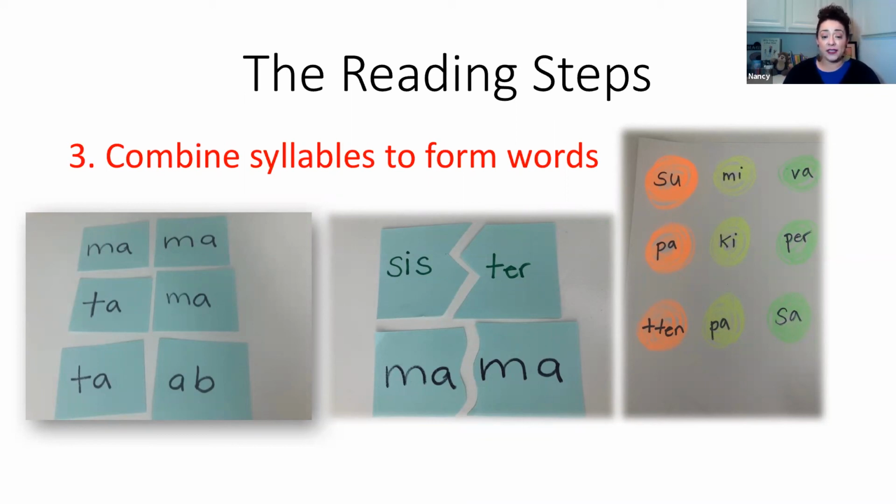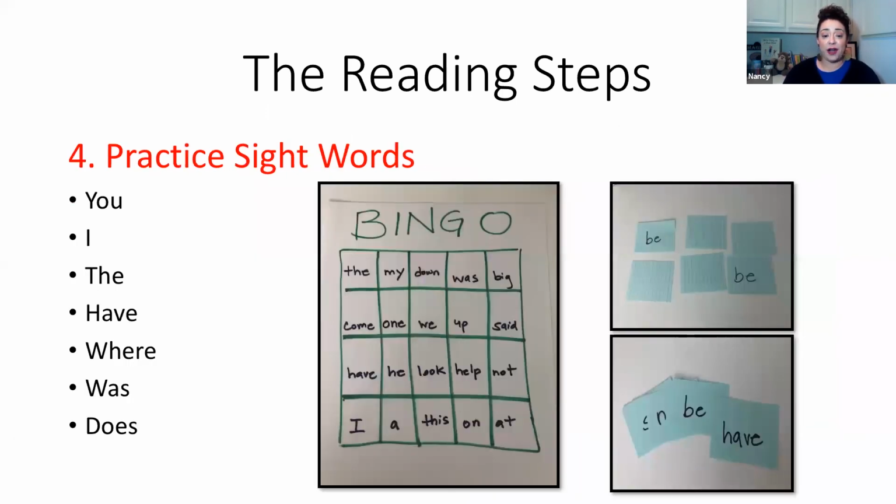As your child masters the words with 2 syllables, you can increase the syllables. And once your child has had enough practice with syllables, you can move on to sight words. Now you're thinking, what's a sight word? Well, sight words are just words that can't easily be sounded out and need to just be recognized on the spot or on sight. So like words like you, I, the, have, where, was. These are all examples of sight words.